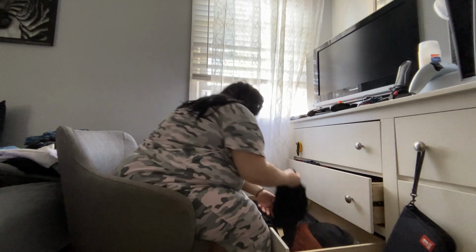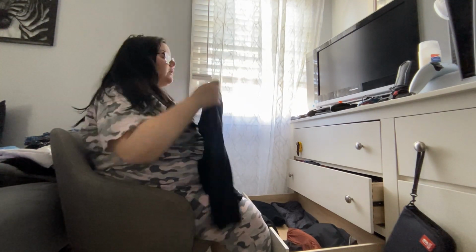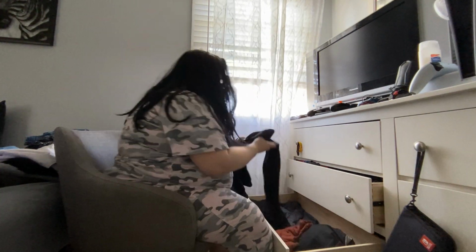And yes, guys, I do rotate my drawers. So during the summer, it's easier. If I get home and I want to change my clothes quickly, I have my drawers already. I know which one is which and blah blah blah.